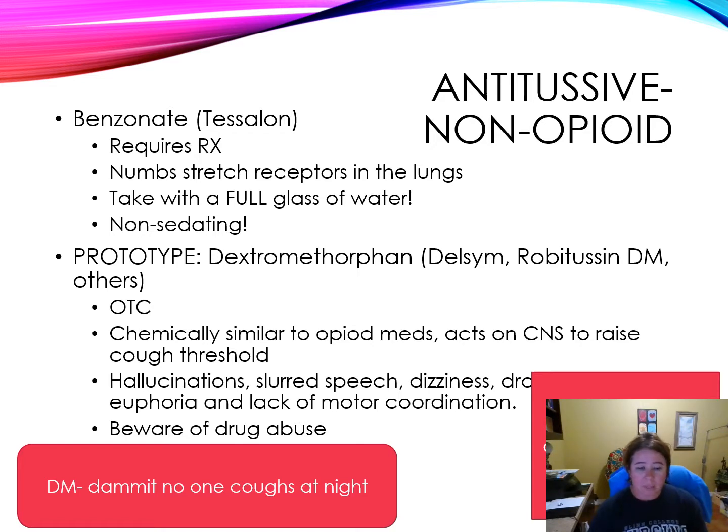The other medications that we give are antitussives that are non-opioid. I want to spend a little bit of time talking to you about our prototype here. The prototype on here is called dextromethorphan. This is an over-the-counter product, and typically it is mixed with something else.